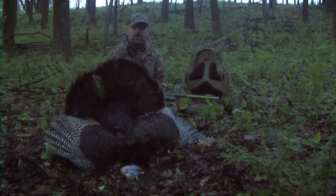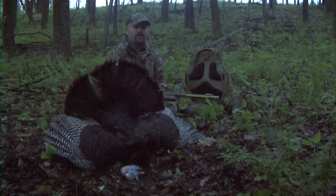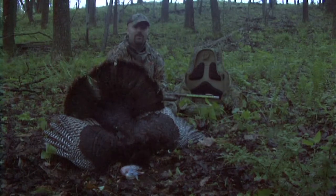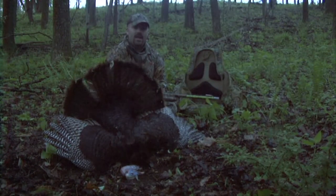Well, here he is, good two-year-old turkey. I've been fighting this turkey and his probably brother for about a week and a half. They've been roosting in the same spot, but they just didn't want to work. The weather's been absolutely horrible, around 90 degrees, and as soon as they hit the ground, they've been shutting down. We did hear some more birds this morning. I think it's because of the thunderstorms last night.